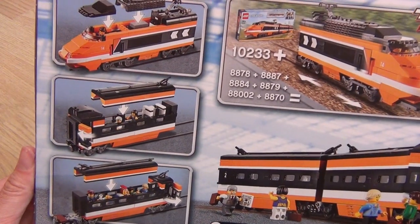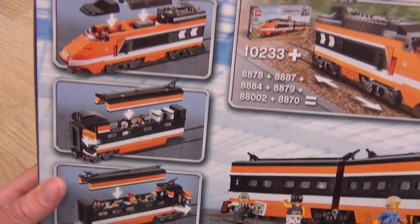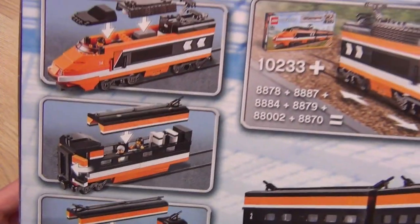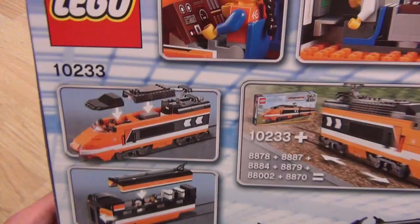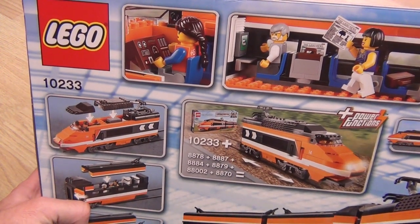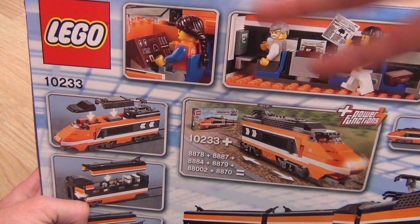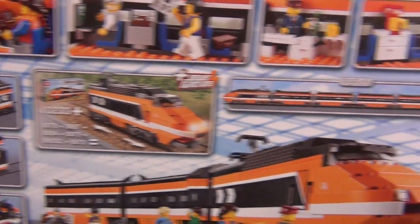Wow, I think we'll definitely have to do that. And what I love is that you can easily access all the people once it's built. I mean, just look how easily the roof comes off on each section and each coach. It's brilliant. And there's the driving console there for the lady driver. You could swap the lady for a guy. You could even put in a troll from LEGO Castle if you wanted. I mean, it's LEGO. You know, do what you want.